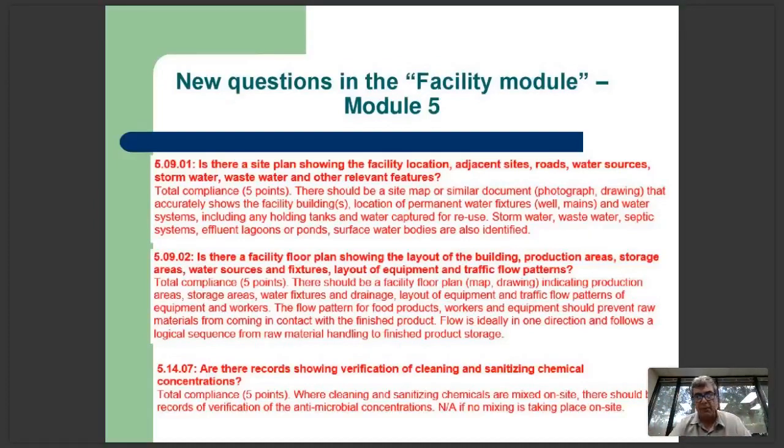This map or photograph or drawing should consider the facility buildings and the location of permanent water fixtures like wells, mains, and water system, including any holding tanks and water capture for reuse. Storm water, wastewater, septic system, effluent lagoons or ponds, and surface water bodies are also identified. So this is the map of the outside of the facility buildings. Now, the next question, we go to the inside of the facility. So really, these two questions could be just one document.